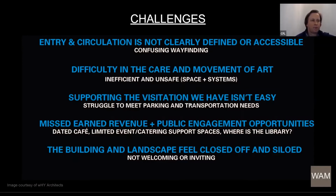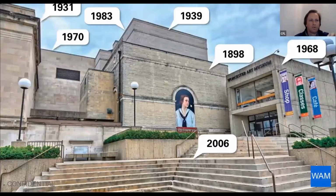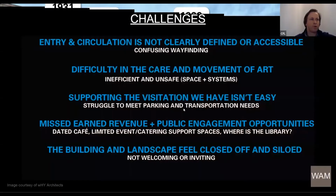And then the building and the landscape. Really, what you see if we move back is that we've really begun to close off the museum and access from the exterior. And so one of the opportunities that the building offers is how do we literally begin to break down the walls of the museum as we move forward.